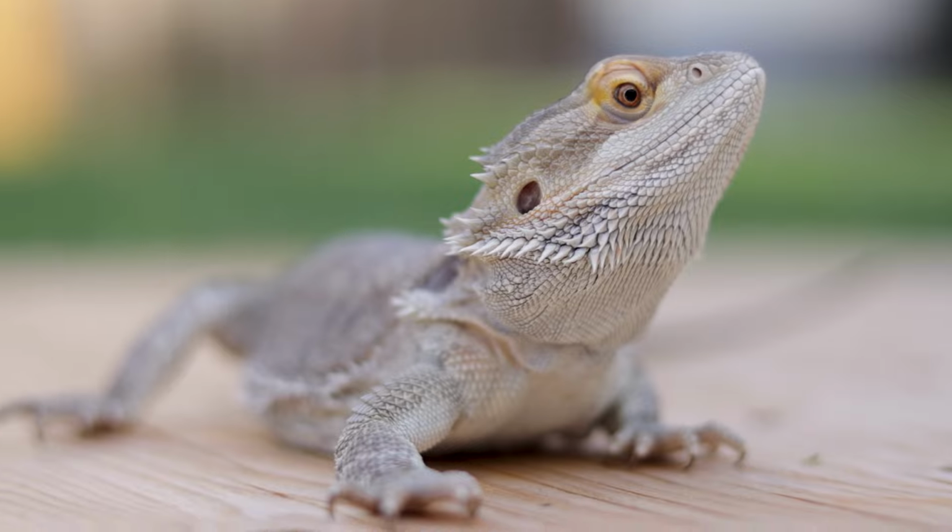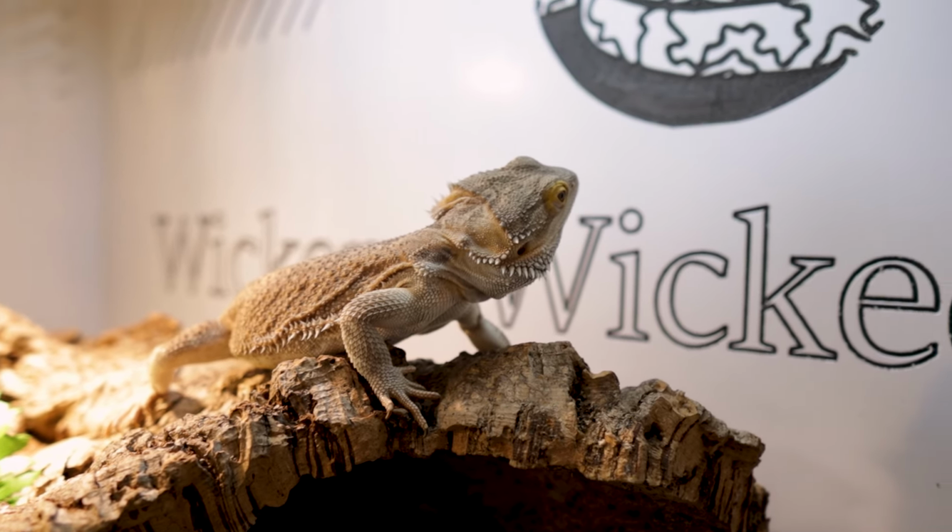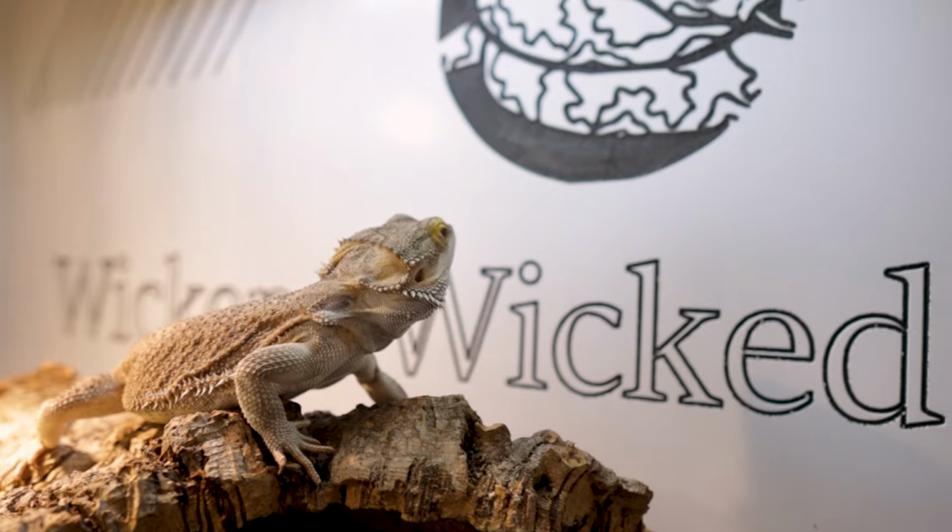And a lot of people will keep these guys on calcium sand. Now, loose substrate isn't bad. There's a whole care guide right here if you want to watch my sort of controversial statement on substrate, but you don't need to keep them on paper towel or slate, but you definitely shouldn't keep them on the wrong substrate that is loose. Loose substrate's great, but not calcium sand.